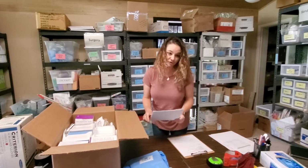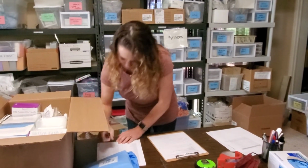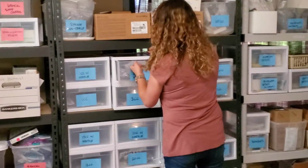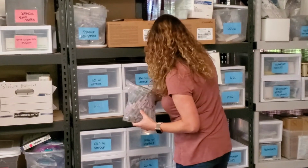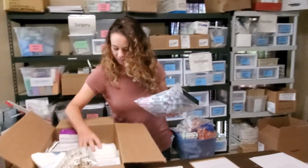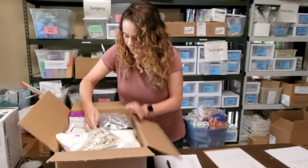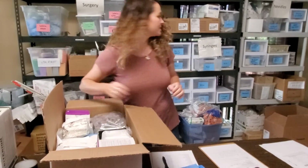Record for our inventory how much we used, and then they also said that they needed some syringes. So this is our syringe section. They said specifically that they needed the 3cc syringes, so we will give them those, and then I'll give them some 5cc syringes as well. I'm the expert box packer at this point.